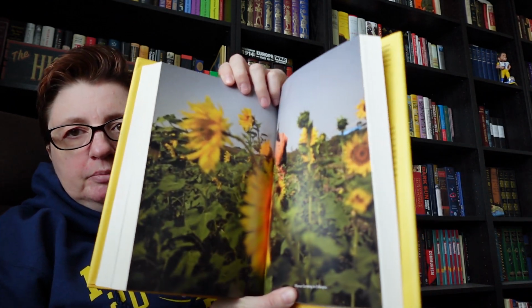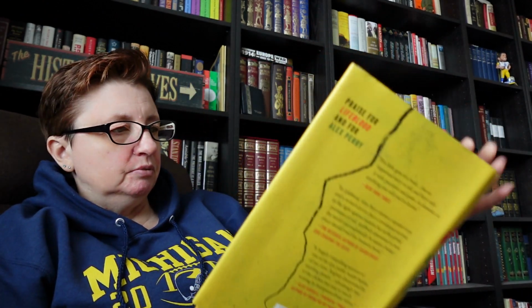Oh, that's a beautiful insert. It's flower farming in Ethiopia. And I didn't realize there were color pictures in here. Oh. This is beautiful. Just having this. I love reading about Africa, you know.